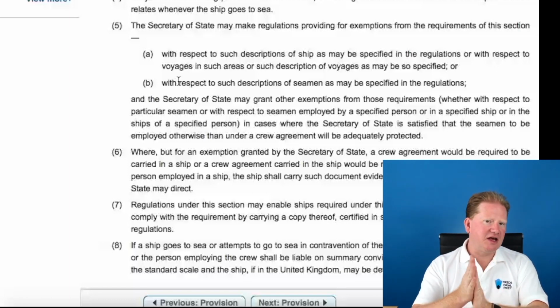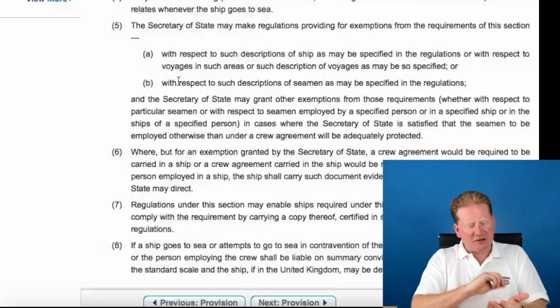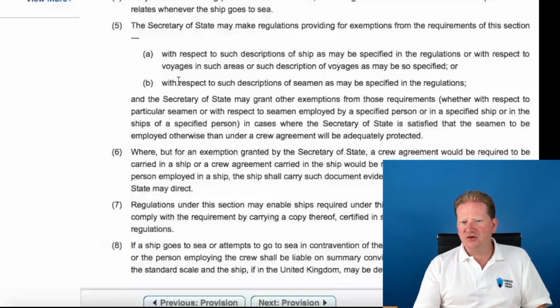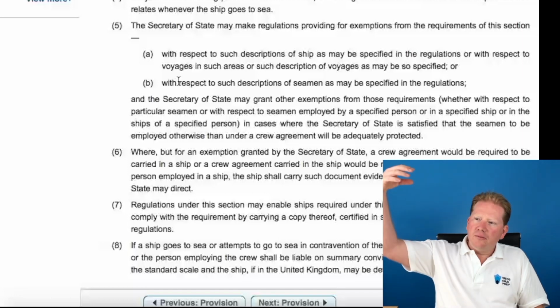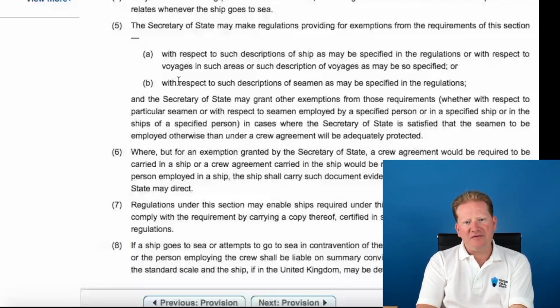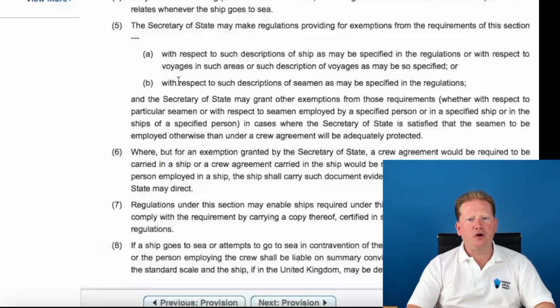Not everyone gets a crew agreement. They have employment contracts. A master of a ship has an employment contract because he can't make a crew agreement to himself. And someone who's employed as a masseuse or a PA or a supernumerary, so they're employed by someone else whilst working on the ship, so a nanny for instance, they may not have a crew contract, they will have a contract of employment. That's just getting a bit fine though.